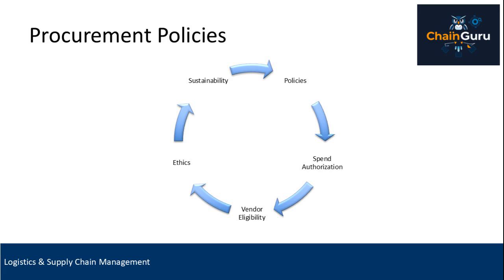And finally, sustainability requirements. Increasingly, companies are holding suppliers accountable for their environmental and social practices. That means favoring vendors who demonstrate responsible sourcing, low carbon footprints, and fair labor practices. Together, these procurement policies act as the foundation for a responsible, strategic, and forward-thinking procurement function.